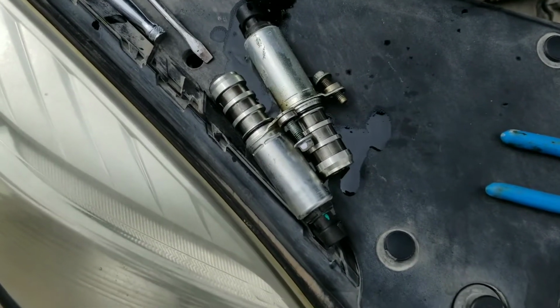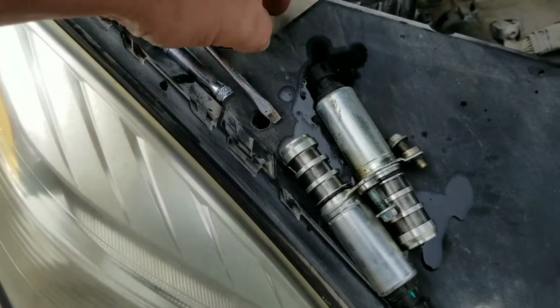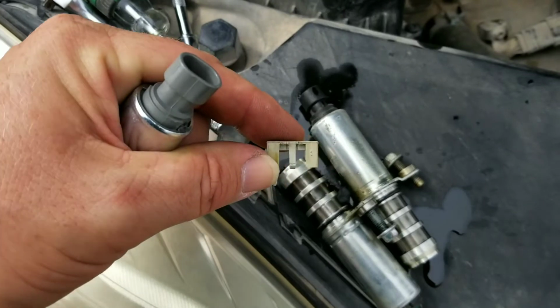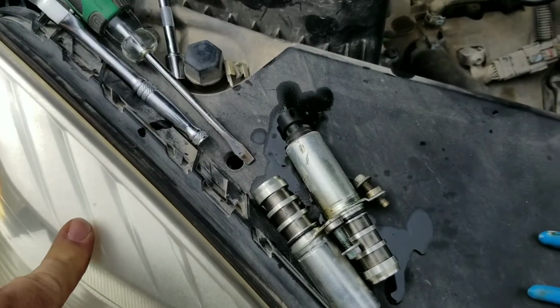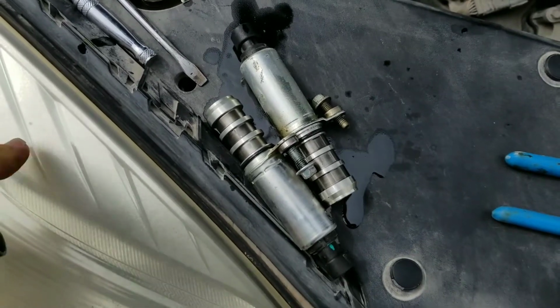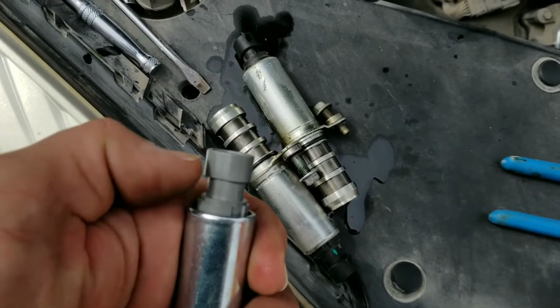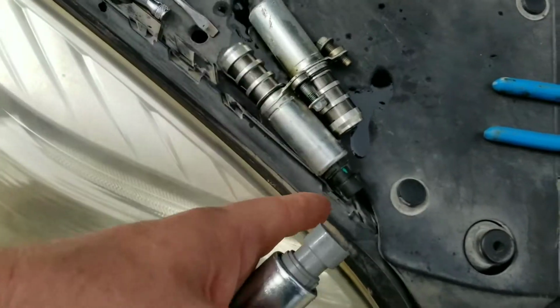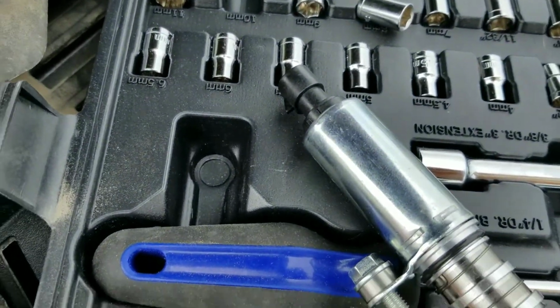Okay, so one of the problems that I think I could have had too, this little cap was missing on one of them. So what that leads me to believe is one of these had been replaced. Now I'm wondering if they replaced it differently, because she was explaining that the gray is for the intake, as you can see here, and then the black, which is my new one over here, should be for the outtake.